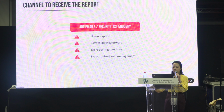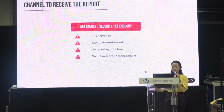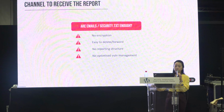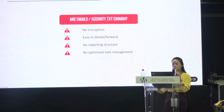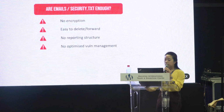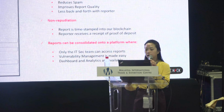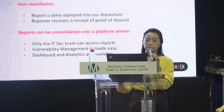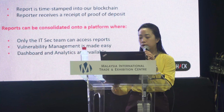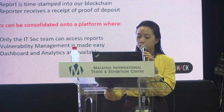The third point is there is no clear reporting structure when it comes to emails, and the reporter could miss out on very important information, and it requires a back and forth with the reporter, which is very frustrating for both the company and the reporter. So our solution to that, and why we offer VDP as a service, is that we have created a simple but powerful form to ensure that receiving vulnerabilities makes sense, and it's a secure way to do that.